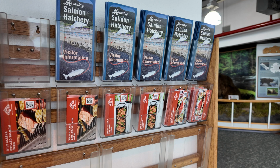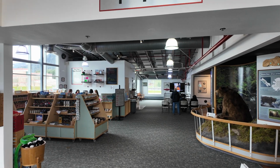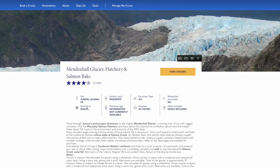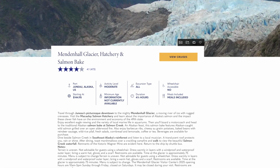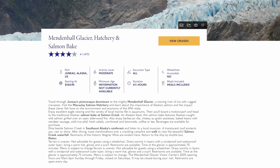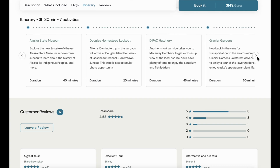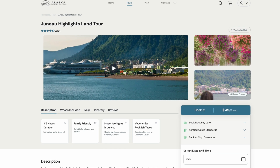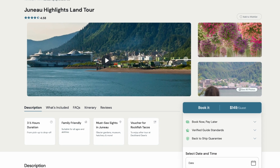It costs $7 per adult and $5 per child, so a family of 4 would pay $24 to visit. Holland America, the line I was sailing on for this particular cruise, offered excursions to Mendenhall Glacier that included a stop at the hatchery for $144.95 per person. This was the only organized ship excursion through Holland America that I saw during my sailing for the hatchery. But there was a non-ship excursion that visits the hatchery and the Glacier Gardens Rainforest Adventure called the Juneau Highlights Land Tour that you could book through Alaska Shore Tours website for $149 per person.